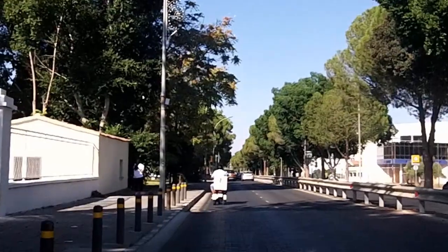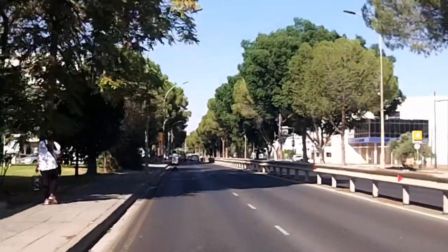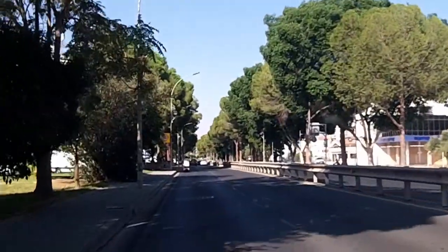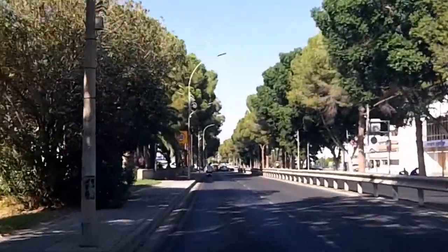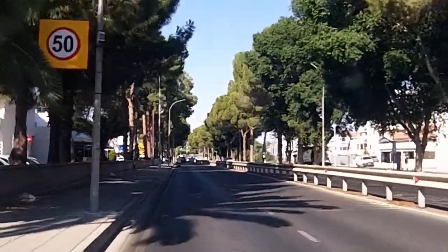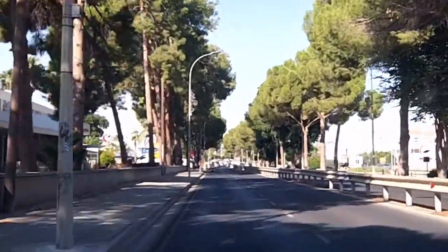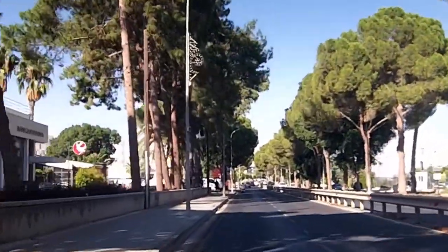Oh, cemetery. Cemetery on the left. Hilton Park. Ah, you don't have Hilton Park, huh? Hilton Park on the left. Wayne's Copy on the right. Bennigan's. A lot of interesting places here.